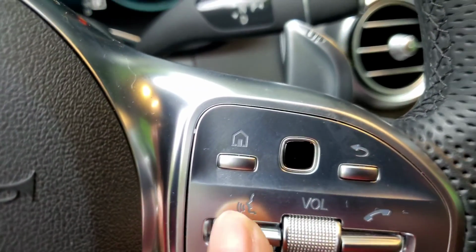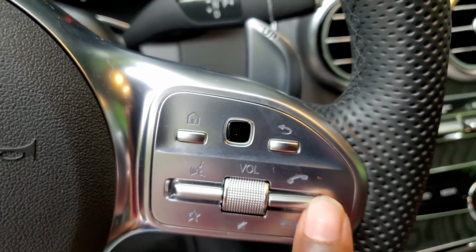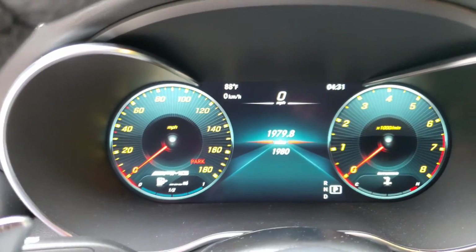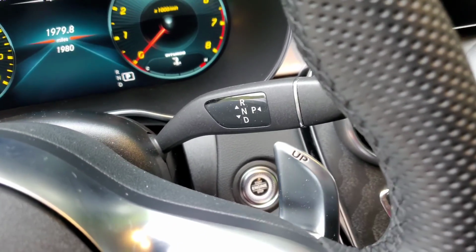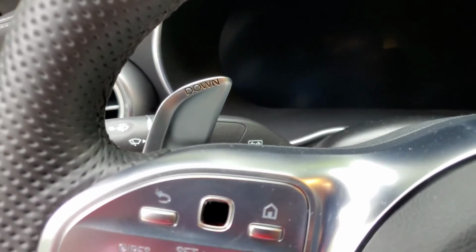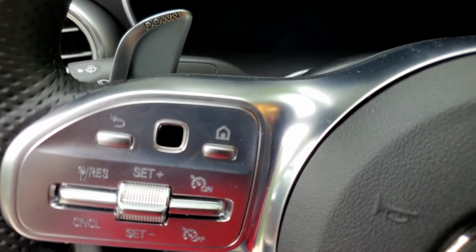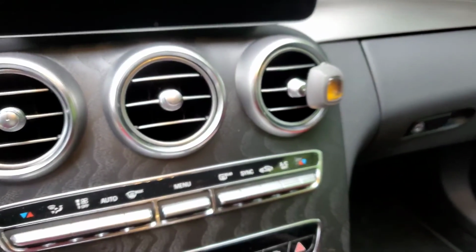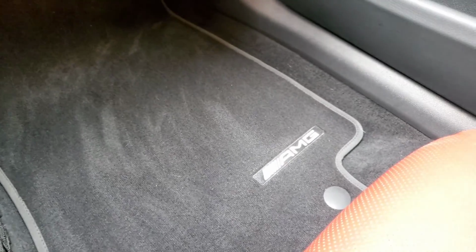Just look at the beauty. You got your Bluetooth, you could control and answer your phone as well, and from the steering wheel. And there you go, you got two shifters to shift up, and you could also shift down on the left hand side as well. You could shift up on the right and shift down on the left. Just got to get used to it. There you go, your instrument cluster. Very clean.